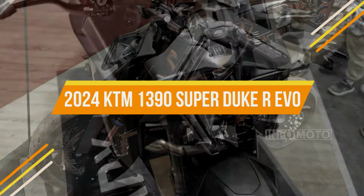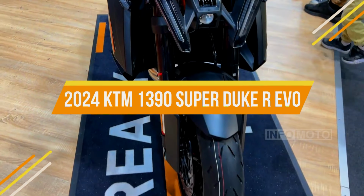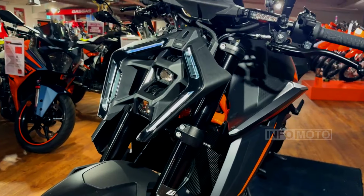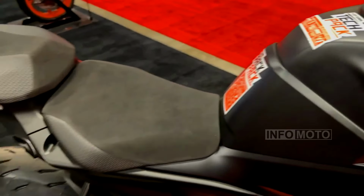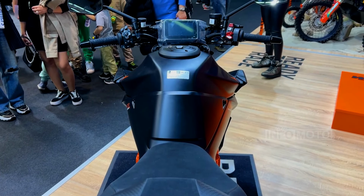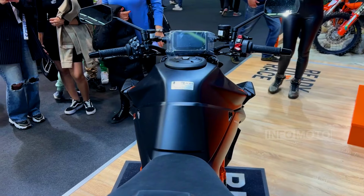2024 KTM 1390 Super Duke R EVO. Evolution of the beast. Now, in celebration of three decades of Duke dominance, KTM unveils the latest evolution of its flagship model, the 2024 KTM 1390 Super Duke R EVO.